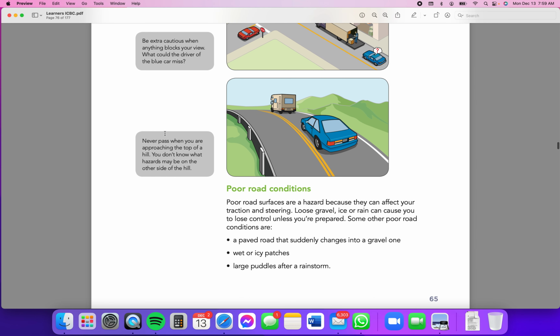So never pass when you're approaching the top of the hill. You never know what hazards may be on the other side of the hill. This I still use if there's a hill and I'm going up it and I can't see the top. I'm just going to go slow because who knows if there's a car stopped on the top or if there is a pet or if something has already happened. So I just try to go slow until I can see the top and then I'll push on my accelerator.